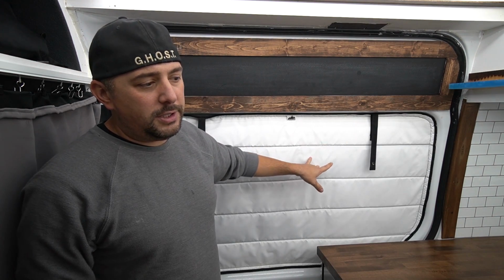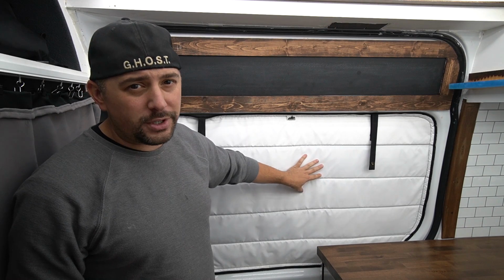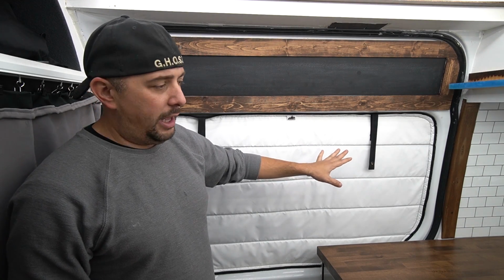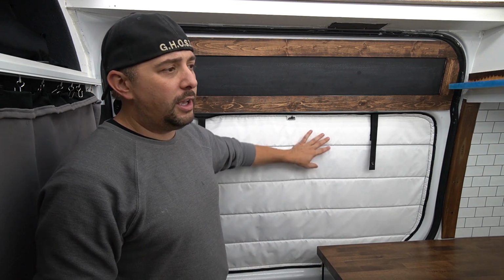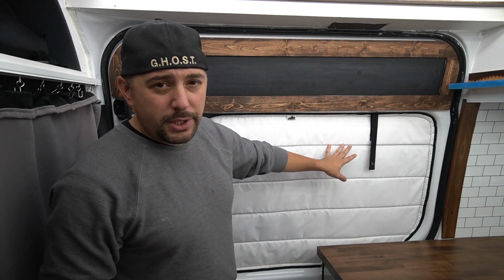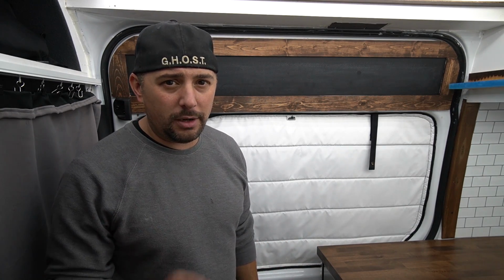I do know that this company sells a 3-season and a 4-season window treatment or window cover, and other companies do the same thing. Pretty much the difference between the 3-season and the 4-season is that the 4-season one has thicker insulation. Now, I have the 3-season model. I took my van up to Banff, Canada, which I've said in other videos, and it got as low as 18 degrees Fahrenheit. I was totally fine.